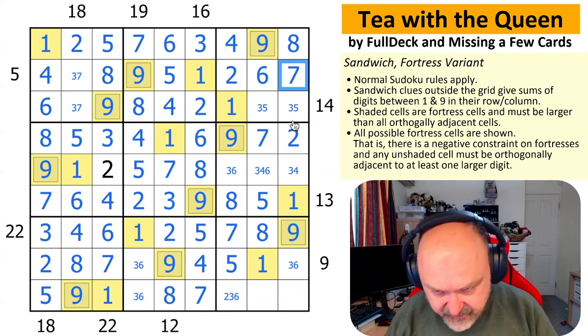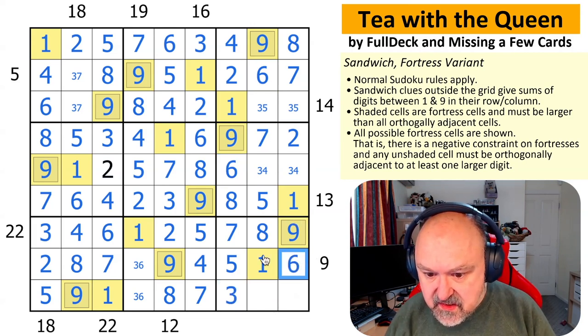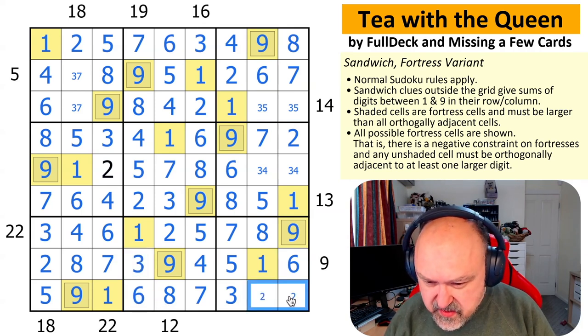Right. Very cool. These are now resolved, however. But that six takes six out of there. This is a three, four pair. This becomes the six. This is not two or six. This is the three. This is the six. The three makes this six and this three. This is now one, two, three, four.